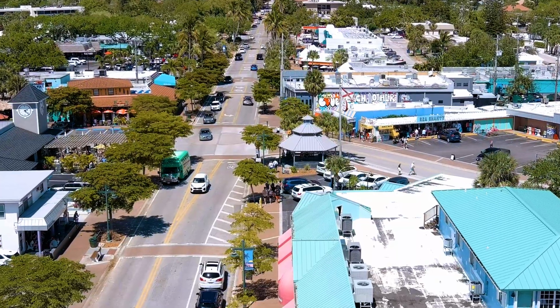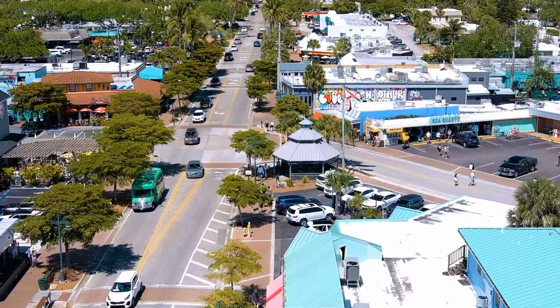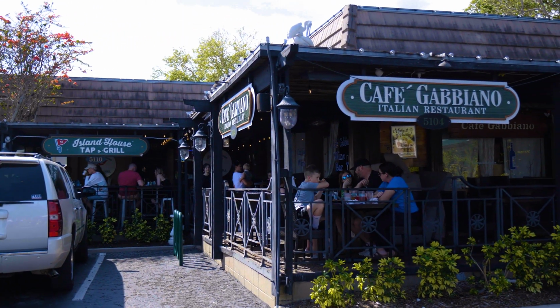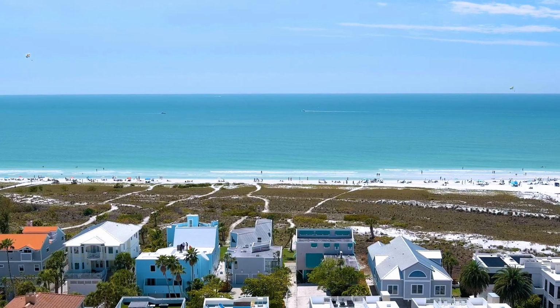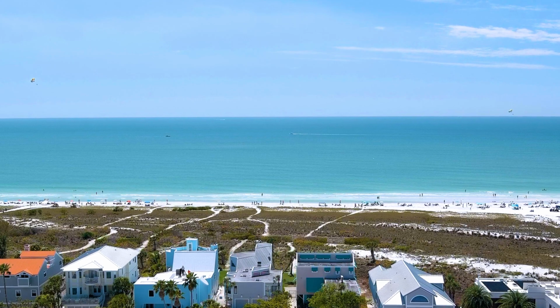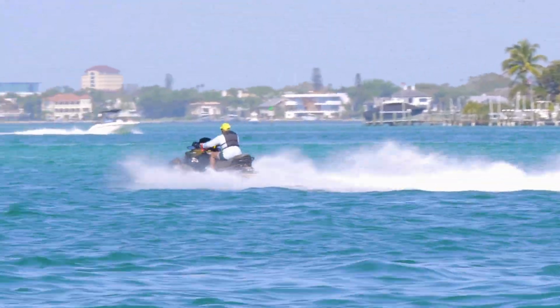The heart of the island is the lively Siesta Key village. With its array of shops, restaurants, and nightlife, the village is a bustling hub where island living meets a festive atmosphere. For the adventure seekers, Siesta Key is a playground of endless possibilities. From parasailing over the Gulf to exhilarating jet ski rides, there's an activity for every thrill level.